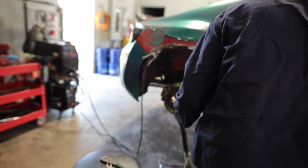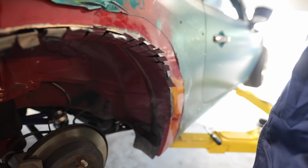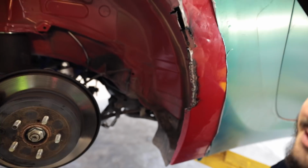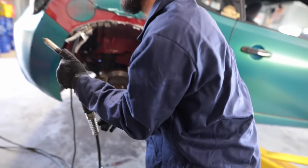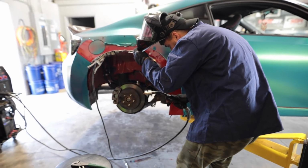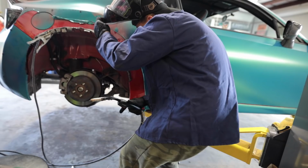It just disintegrated that fender. What, like straight through it? Yeah, it literally burnt right through it. Yeah, that's painful. That sucks. And that's literally as low of heat as I can get. Alright, I turned wire speed down some and that looks better. A little better? There it is.